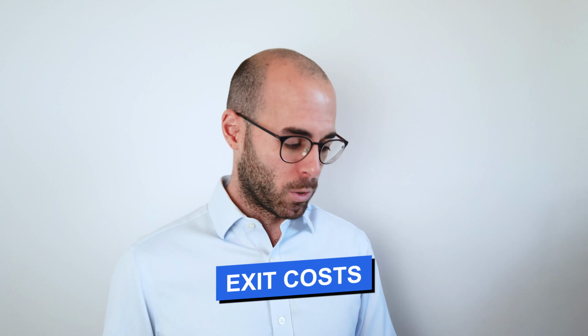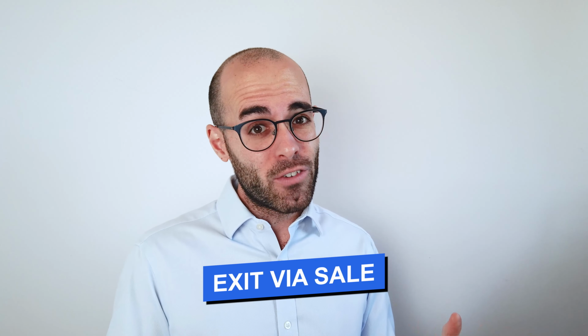So let's get on to the costs once we exit this buy-to-let property, once we're either selling it on or maybe refinancing it. First of all, let's use the sale option. Let's assume for whatever reason we're selling this buy-to-let property. Maybe it's been 5 years and capital values in those areas have been doing really well, and we're looking to cash out at a good time in the market. So what fees do we have to pay to exit via sale?